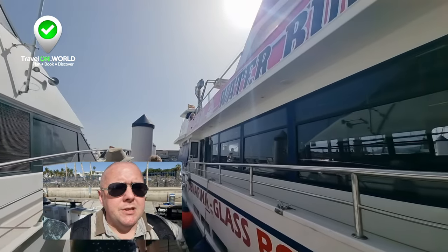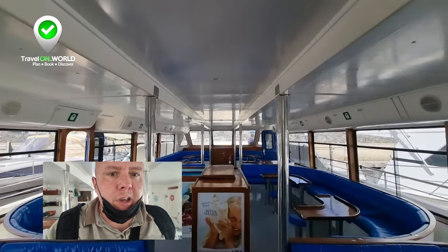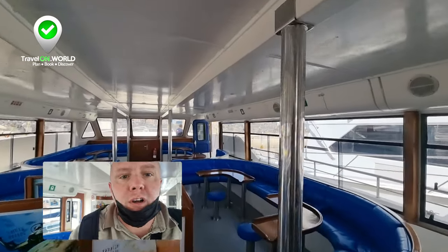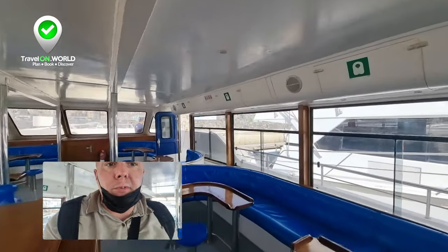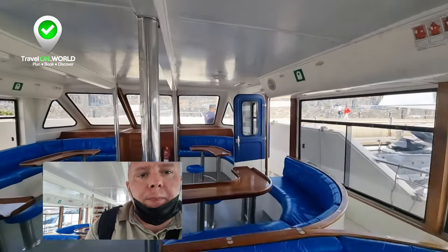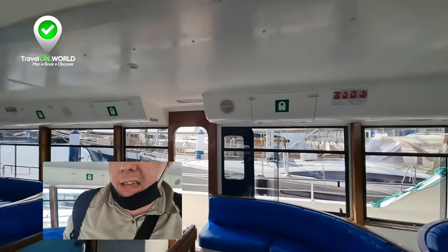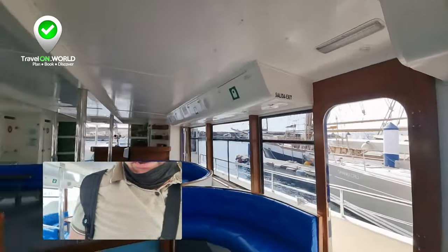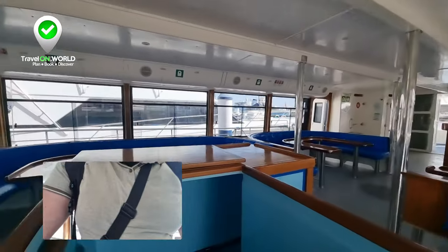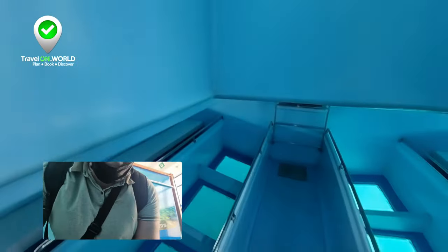So stay tuned. We'll show you on the boat. Here we go. This is the on board. I've got the mast down because there's nobody here at the moment. But beautiful, comfy seating area. Big boat, and there's an upstairs as well. And also downstairs, got the glass bottom. We can have a little nosy on down. You won't be able to see much, but just to show you, there you go.